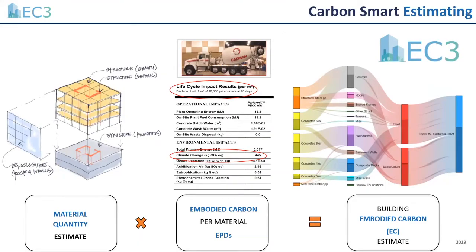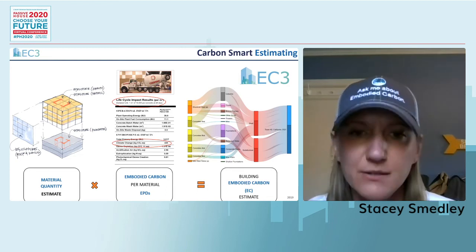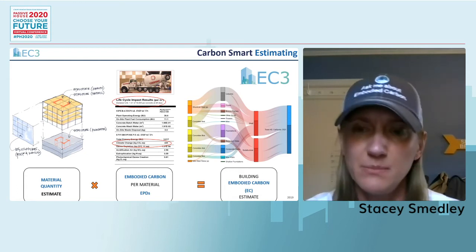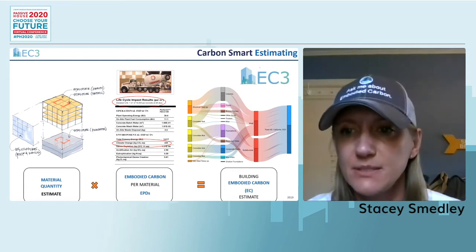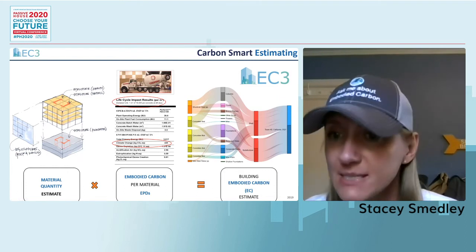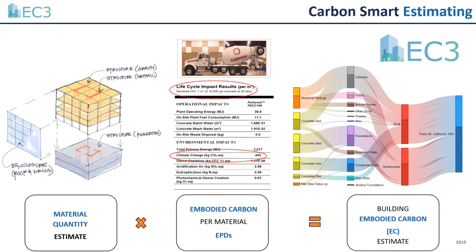What the tool is doing is really not complicated. It just wasn't available in a tool that we could find. So it's taking material quantities from estimates or BIM models and multiplying those material quantities by kilograms of CO2 per unit out of third-party verified environmental product declarations, or EPDs. So you can see here, if you have an EPD, you can find this 445 kilograms per cubic meter of concrete, do the math against your cubic meters of concrete for your project, and end up with an embodied carbon estimate. And this is really valuable during pre-construction on a project where you're doing cost estimating to all of a sudden also be able to do carbon estimating.